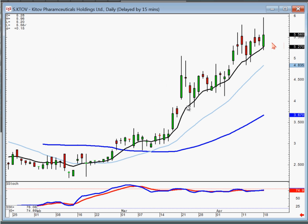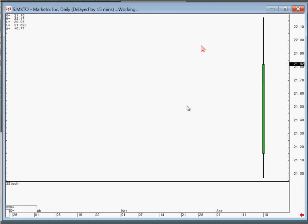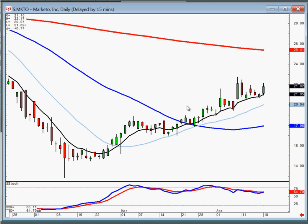KTOV, another one that we picked up not too long ago, but as long as this one stays, notice how, again, the telling factor on a lot of these is anytime you can see that it's trading and it bounces up off the T-line, that's pretty much telling you the uptrend is going to remain in progress, that they're using the T-line as a support. Now, remember, they're not intentionally using the T-line as support. That's that kind of natural support and resistance level.